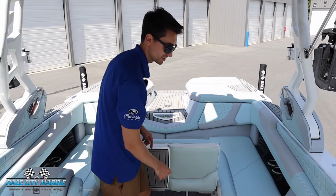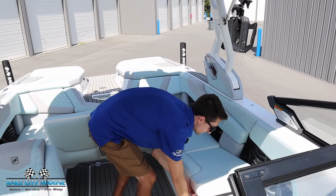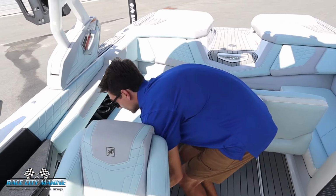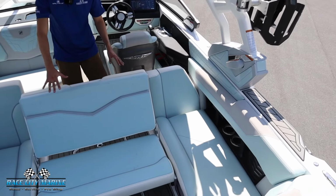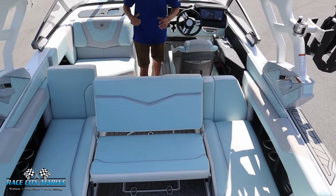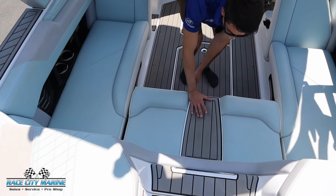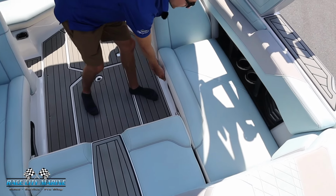In conjunction with this, you have 2 more rear-facing seats. I can pop this one up for more seating, and then on the other side, same thing. And now you can see all this rear-facing seating to catch all the action behind your G23. Very easily, we can fold this back down, and then with all this seating, you do have extra storage.